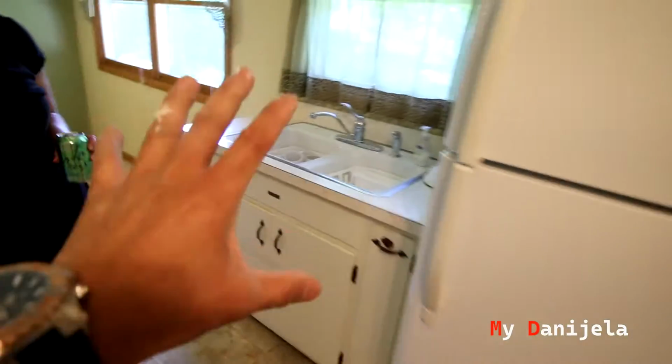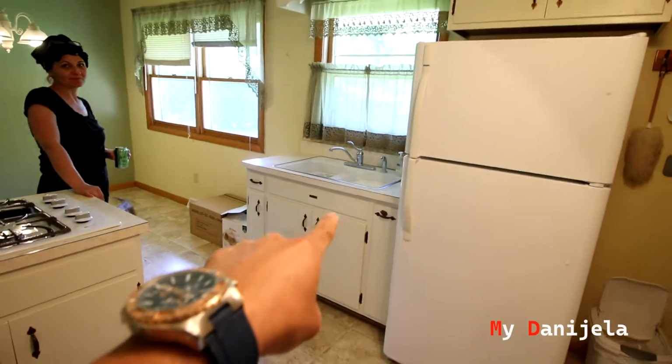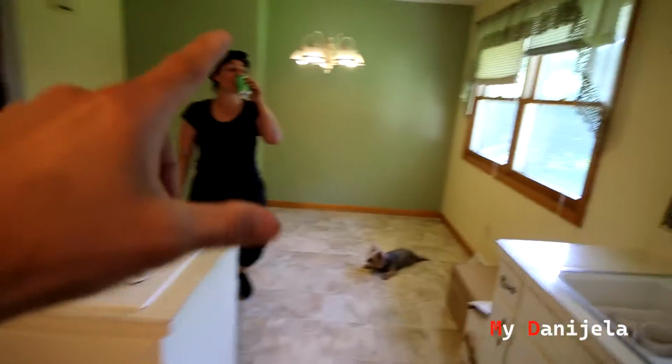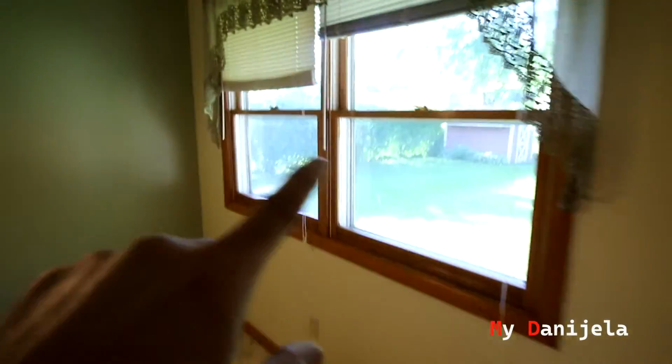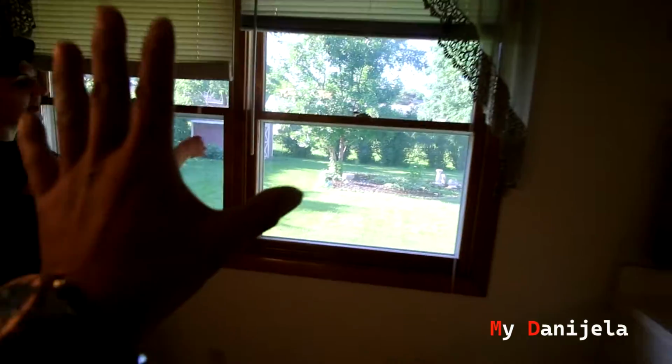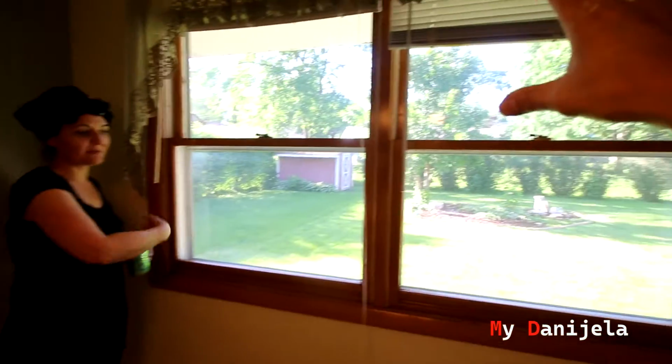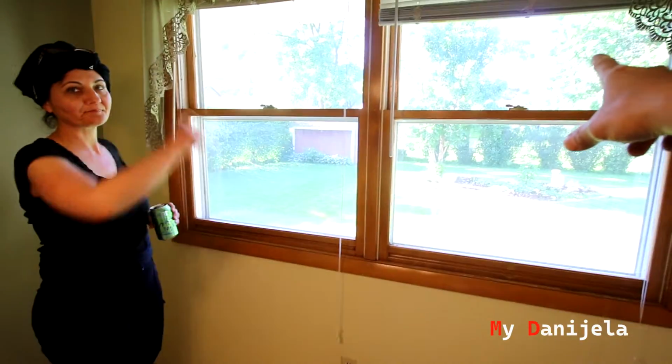So we're going to take all this off, and this is the existing one. This wall will not exist, and this wall is going to be gone. This window we're going to cut as an opening towards the new addition. This wall will be gone all the way down. Everything. It's going to be the entrance towards the new addition.